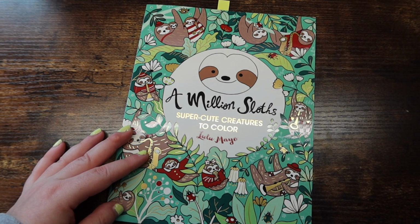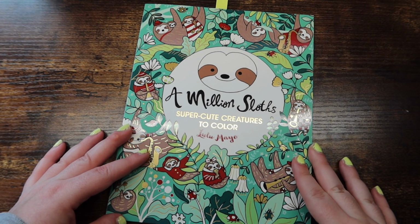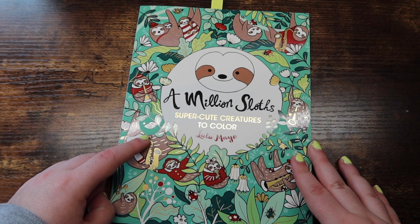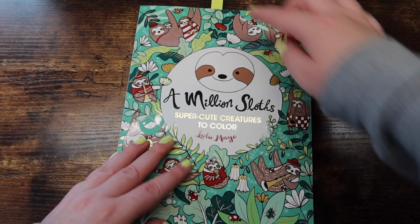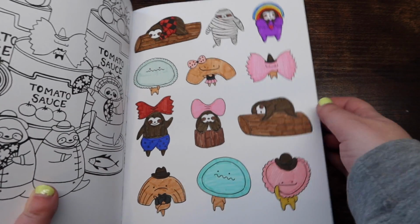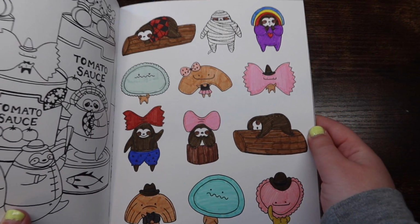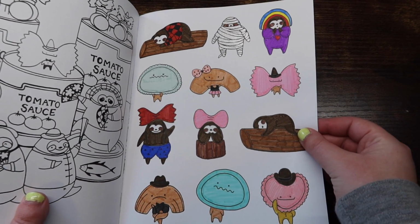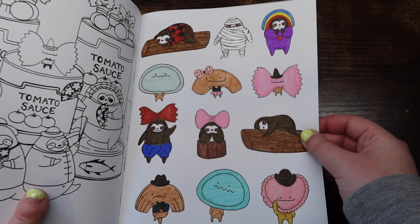Another book that I purchased this month is A Million Sloths by Lulu Mayo. I'm slowly collecting this series because I have learned that I love how cute the little designs are. I did a page in here, just a bunch of little sloths, a bunch of little mini pictures, which didn't take me too long to do.